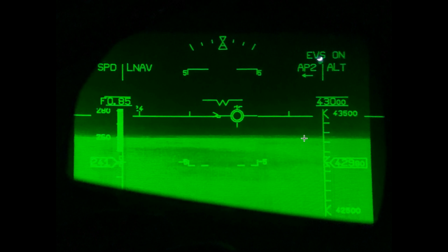So what you're looking at here is a photograph taken through the head-up display while the moon was still quite high in the sky. And I'll briefly explain the symbology, as that will help you understand the following footage. Starting at the top, this is the angle of bank indicator with marks at 10, 20 and 30 degrees. To the right of that, you see the words EVS on, and that means the enhanced vision system is turned on, and that allows us to see the horizon in front of us. With the EVS off, the background would be completely black, and you'll see that in the following footage too.